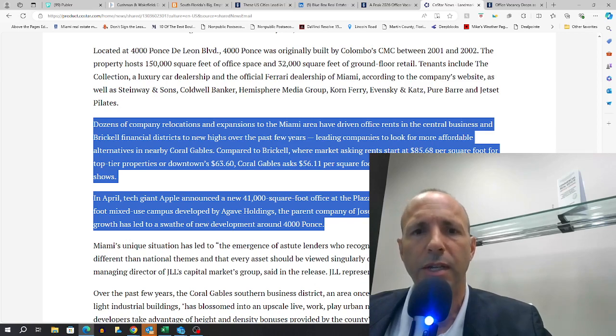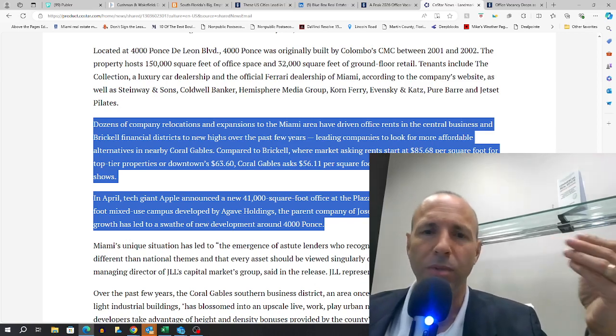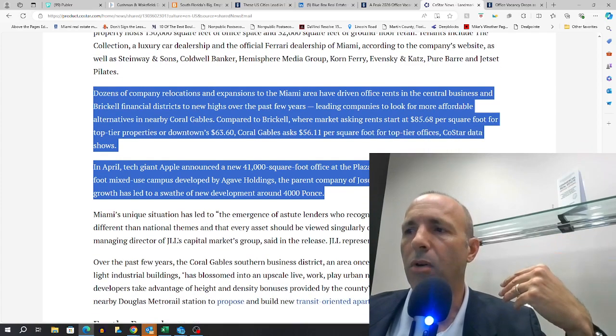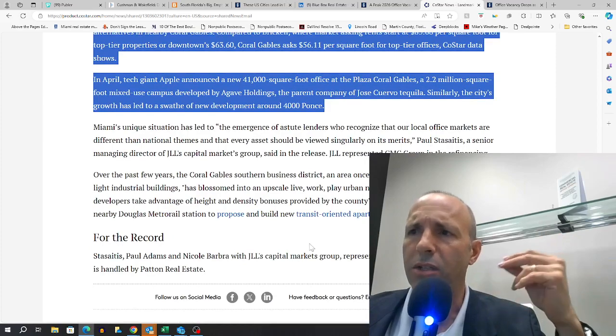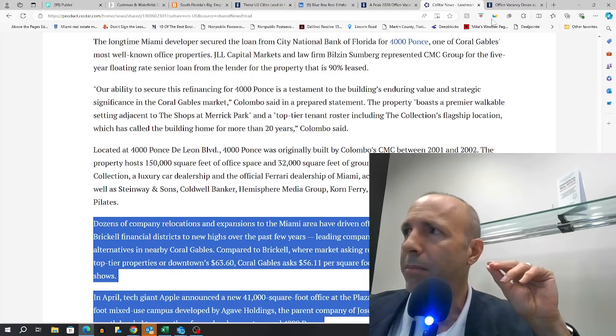They're in a good position now to capture those tenants who are great tenants but not willing to pay triple digits for office rents. They can come over to Coral Gables. Right? That's the gist of this article, but it highlights what's happening in Miami.